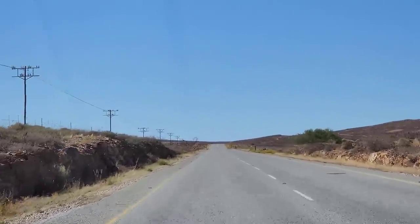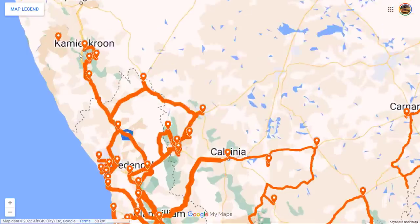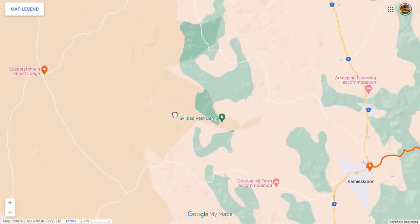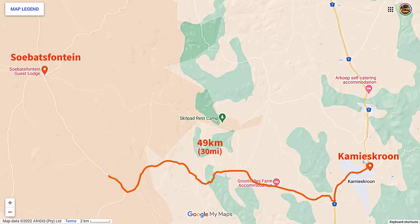If you look at our map, you'll see we've just left Kami's Kroon and we are heading to Soebatsfontein. I chose this route because there's a gravel road pass on it, which I'd like to try and do. It's called Kilian's Pass. And then when we get to Soebatsfontein, see if we can get into the Namaqua National Park and see what that looks like.